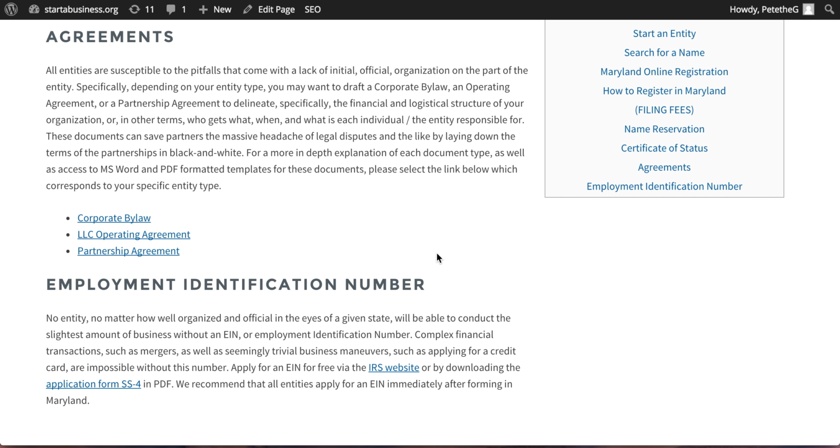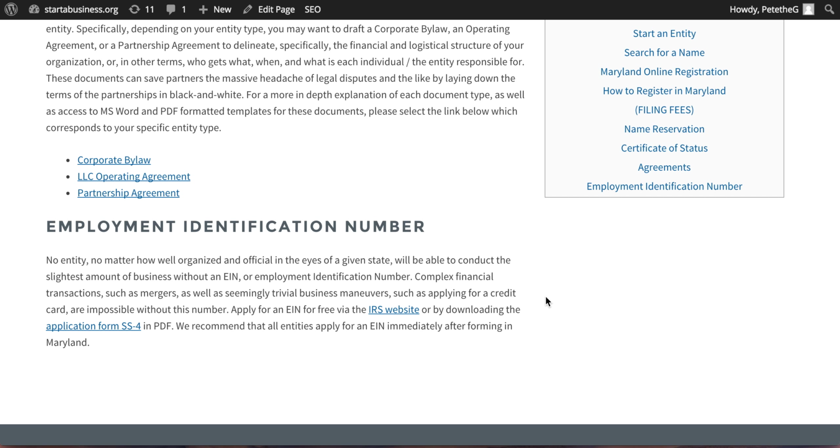Finally, corporate bylaws are required by law in Maryland. However, operating agreements for LLCs and partnership agreements are not required. In any case, we recommend you draft these documents and fill them out with your partners and all the relevant parties, because they are frequently going to be the only documents delineating the financial and logistical makeup of your organization. Who gets what percentages, how often are we meeting, what are people's different responsibilities. So it's important to draft that document, and for each one of these entity types, we have PDF and Word formatted documents that are yours for the taking. They're templates, so it's like a fill in the blank. You just put in your company name and people's names. The rest of it's taken care of. Drafted personally by our in-house lawyer.